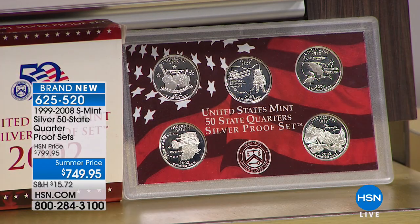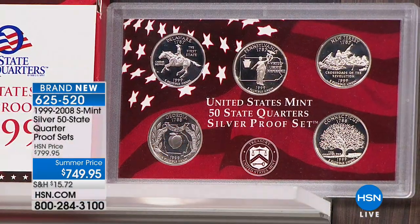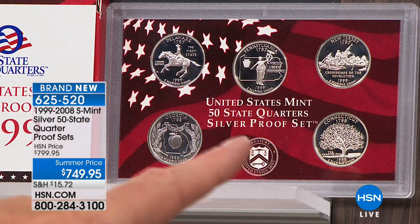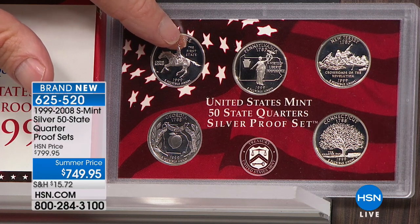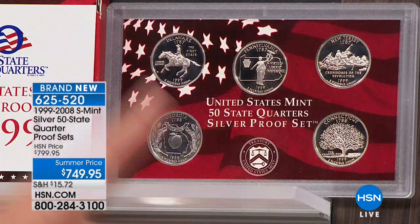So let's take a look at these coins right here. These are the silver quarters from 1999. Now remember, we're basically at $74.95. These are actually not the territory quarters. These are 99 through 2008, not through 2009. So these are just the 50 states quarters, my mistake. So what we've got right here is the 99s. Purchased individually, $45 a piece. Times five. So we're $225 for this little guy right here.